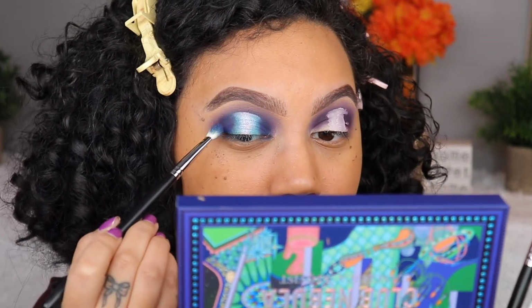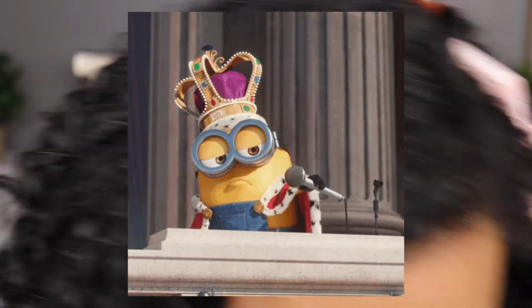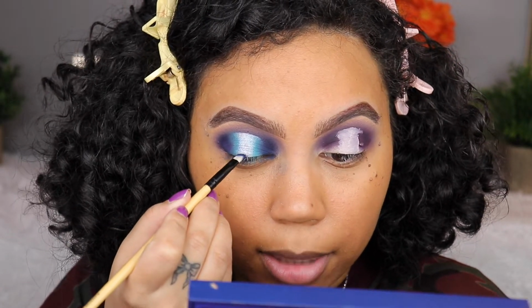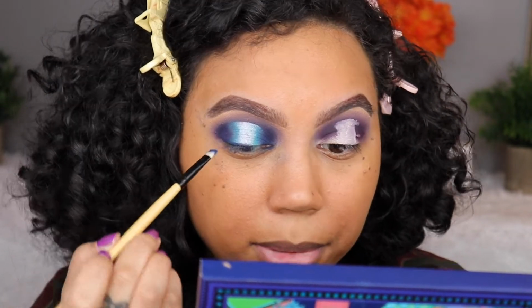Okay, I feel like maybe this is coming together. Maybe, possibly, probably not. One more thing I'm going to do is just take the shade Void with an angled brush, and I'm going to run it on my lash line. I've never done this with a blue before. I always do this with black, sometimes brown, but definitely usually black.